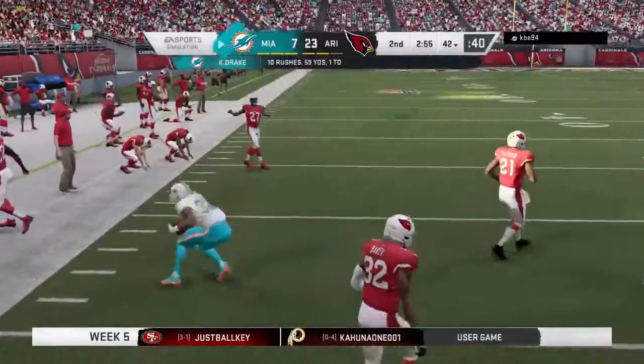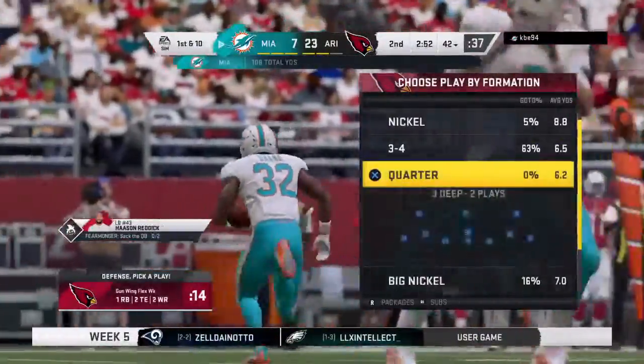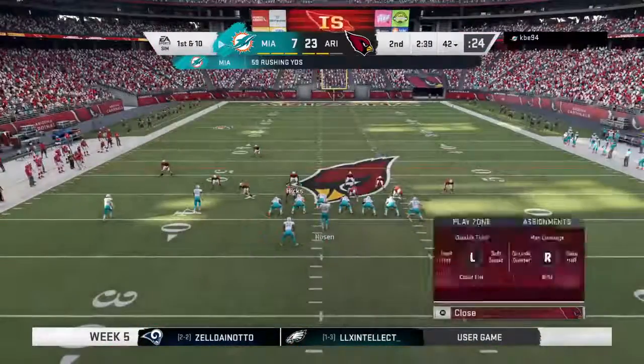See if they can get the ball moving again. Yeah, we'll see if they can do it here. And they get him down, but not before he takes it across the 40-yard line. 11 yards there, first down.